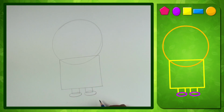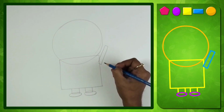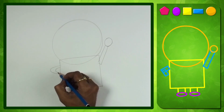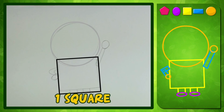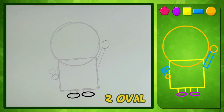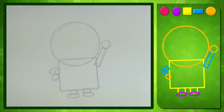Step 1. Geometrical forms. Yes, he's making those shapes on those green panels over me. Now, who is he making today? My guess is as good as yours. That's like a human being? No. One circle, one square, two small squares, two ovals, two rectangles, again two circles.